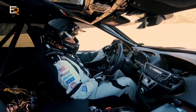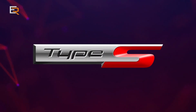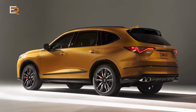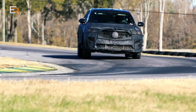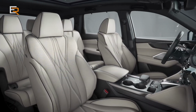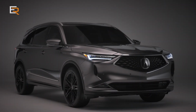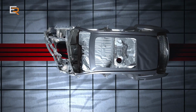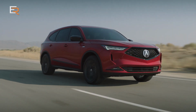Like the new TLX, the MDX will be available in a hotter turbocharged Type S later on next year. The MDX is designed and built in the United States in their Ohio plant. I think the new 2022 Acura MDX offers a lot in terms of style, passenger comfort, technology, safety, and value in the premium space. As for drive, well, we'll just have to wait a little longer to test it out.